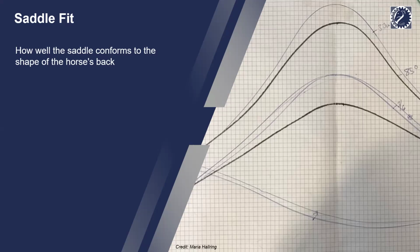The problem is that if the wither area starts to get very atrophied, there's nowhere really for the saddle to sit. So we end up putting narrower and narrower saddles on, and then the horse has nowhere to go as far as trying to develop a top line again. And unfortunately, a lot of the top event horses are just starting to look a bit like they are lacking in top line. So it's actually really quite a cool thing to do, if you get a flexi curve and just start to take your own. I've started to do mine, and it's quite nice to follow, because you can see how your horse's back is changing from one month to the next.